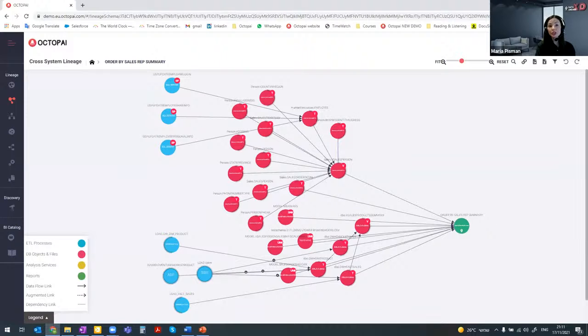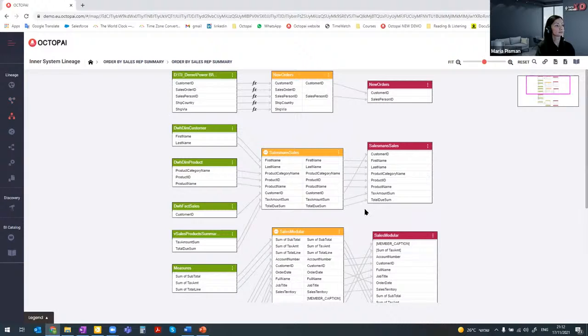Now, what we're going to do next is actually dive into the report itself to find the column total due sum that we're having trouble with, by looking at the inner system lineage, transformations, and logic of that report. And the way to do it, all we need to do is just click on the report and click on the report view, or in other words, inner system lineage. Now, what we're able to see here is the inner system lineage of this Power BI report that shows a map view of the source, transformation, and target columns.